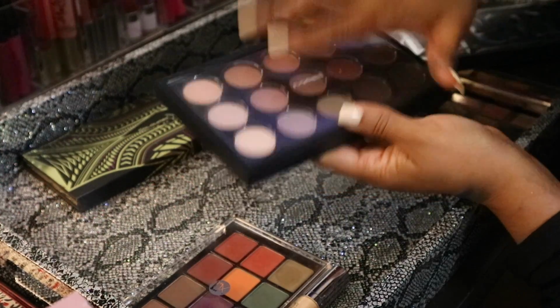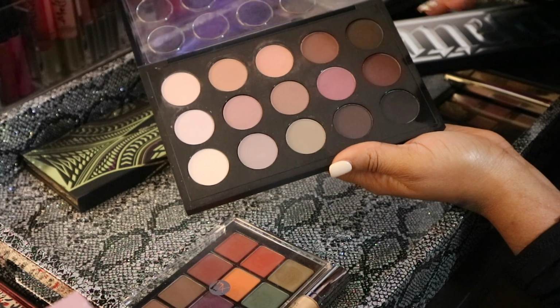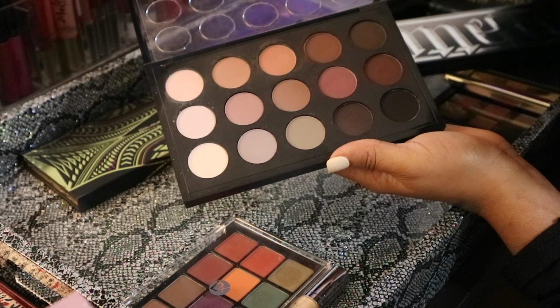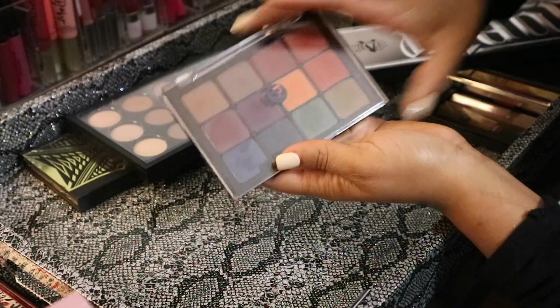Next is this MAC shadow palette. This was an exclusive palette for Nordstrom. It's an all matte palette, which you know MAC never does. So when I saw an all matte palette from MAC, I was all over it. Yes, love it.